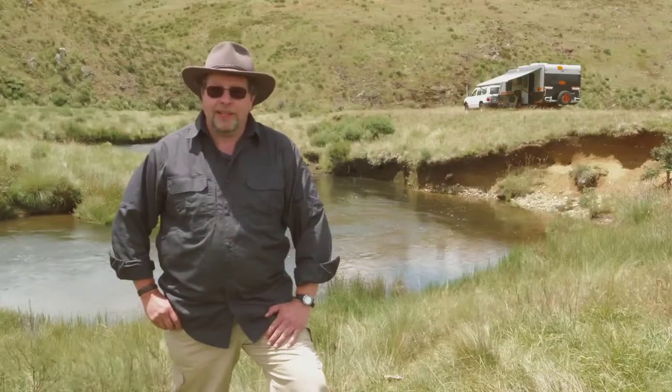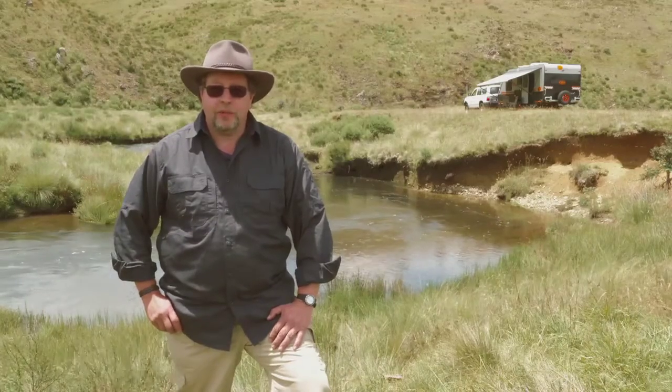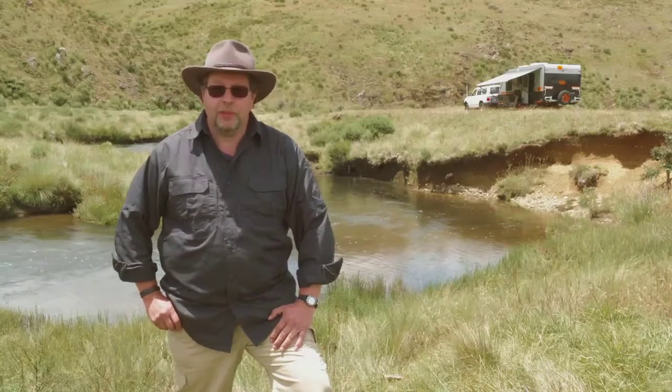G'day folks, I'm Anthony Kilner and we're up here on the Murrumbidgee River in the magnificent New South Wales high country, searching for the elusive trout. And while we're at it, we're also testing the new Nova Terra Sportz off-road caravan.